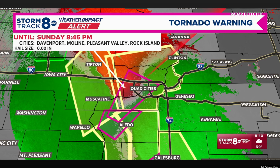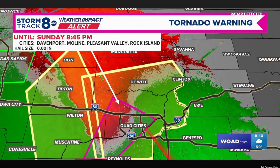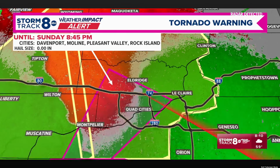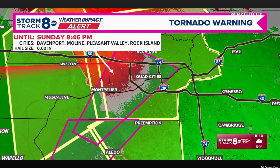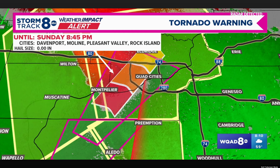So once again, let's see if we can gel all this together for you, because we're giving fair warning out to anyone that is going to be impacted by this particular line. Let's show you the tornado warnings that we have, which include the immediate Quad Cities. We're watching a notch that is producing some type of circulation. I would say it's probably right about there, and it's moving off to the north and east.